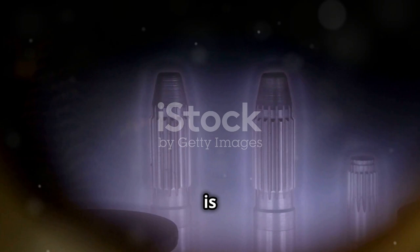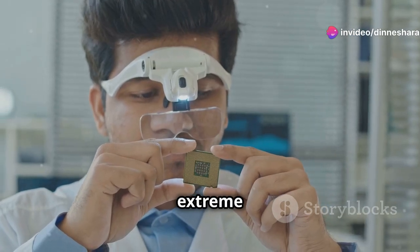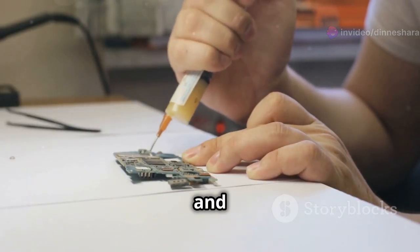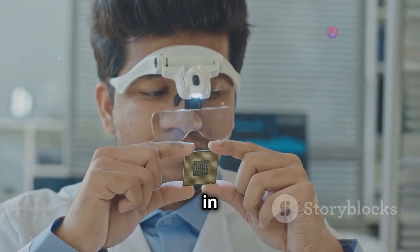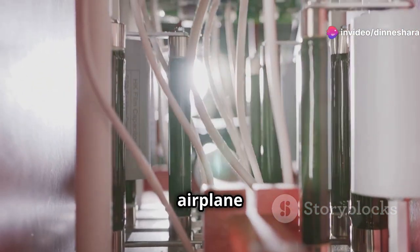Reliability testing is like putting ICs through boot camp. We subject them to extreme temperatures, sometimes swinging from minus 55 degrees Celsius to 125 degrees Celsius in a matter of minutes. This simulates the kind of conditions they might experience in the real world, from a hot car dashboard to a freezing cold airplane cabin.